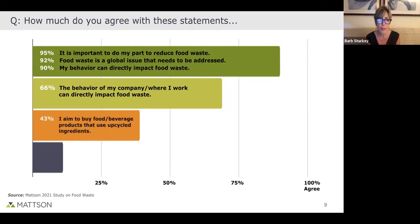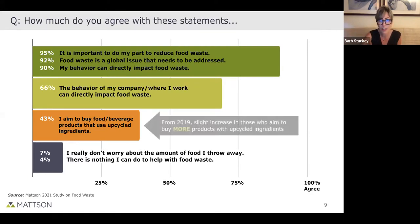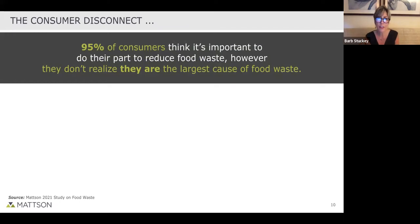And then for people who say that they want to buy food and beverage products that use these upcycled ingredients, we get to a lower number as well. But still, it's 43% of consumers who are looking for these types of products. So if you're considering them inside your company, there's definitely a burgeoning opportunity here. And again, down at the bottom, there are just so few people that don't care about this topic that we have single-digit responses for people who say, I don't worry about this, I don't care. Rather, we're seeing that more people are aiming to buy products with upcycled ingredients. So 95% of consumers think it's important to do their part for food waste.